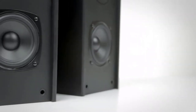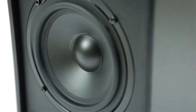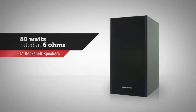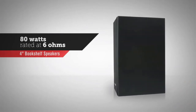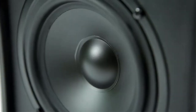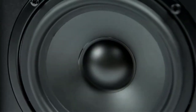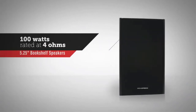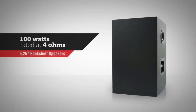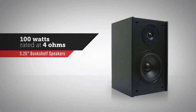Both sets of speakers boast high-quality build materials like the polypropylene woofer and dome tweeter. The 4-inch bookshelf speakers handle up to 80 watts of power, rated at 6 ohms, more than enough power for all your music, movies, and other content. If you want to step up to increased power handling, the 5.25-inch speakers handle up to 100 watts of power, rated at 4 ohms. The design of these speakers delivers great bass and clear mids for a great overall sound.